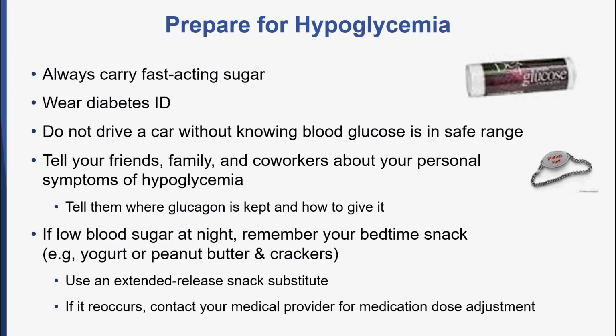If you're in doubt or in question, you can look at the nutrition label to see how many grams of carbohydrate there are and if it has any proteins and fats. And this is because that will help rapidly increase blood sugars.